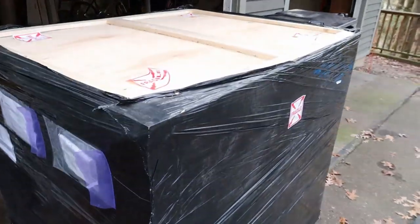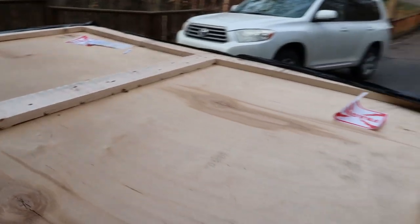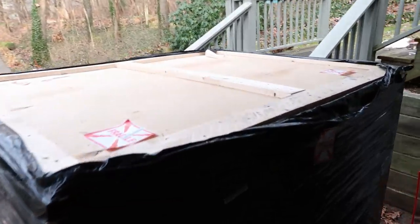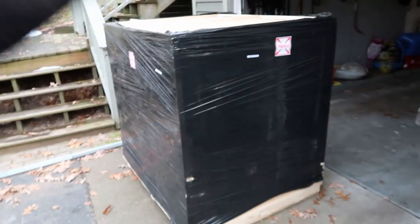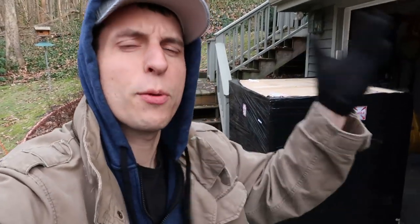I am dying to see this item. I'm going to save you in some suspense and not tell you what it is just yet. I'm under a time crunch. I gotta get back to work here shortly. So I'm gonna pry this thing open because I don't want the weather to rain down destruction on the most epic, awesome, wonderful piece of He-Man Motu history that's gonna be in my collection. So stay tuned. I'll take some more pictures in a minute of the progress.